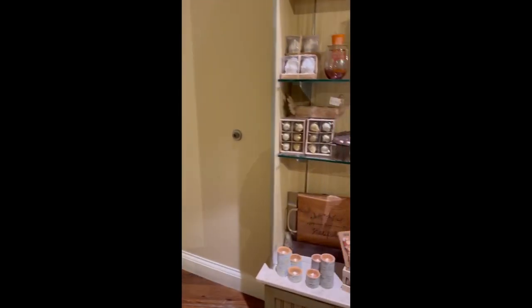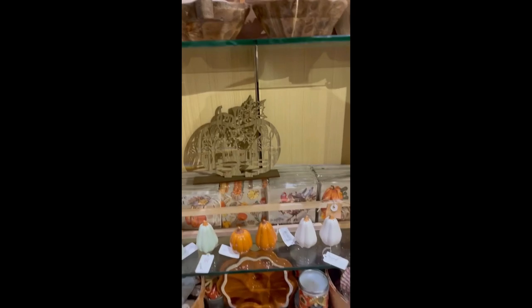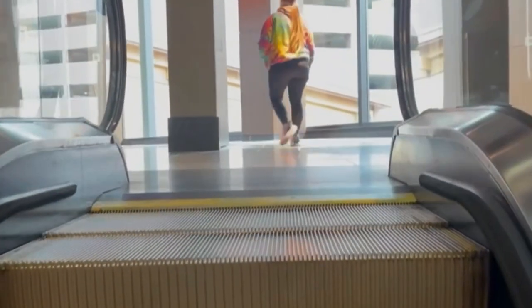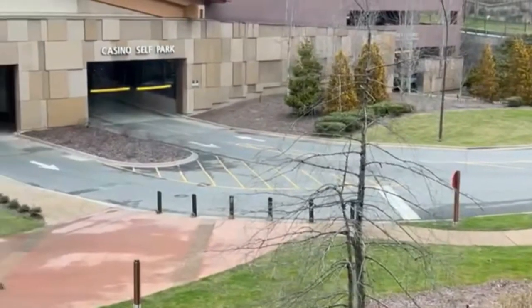So neat. Look at this. Hold on, let me look at this kitchen stuff. Wow. Stonewall Kitchen makes spaghetti sauce. I think they stopped making it. And here we are coming back up to the top. And that's where we came in, right there.